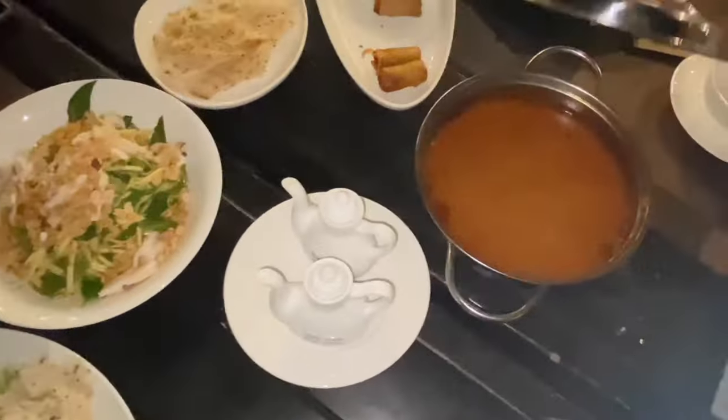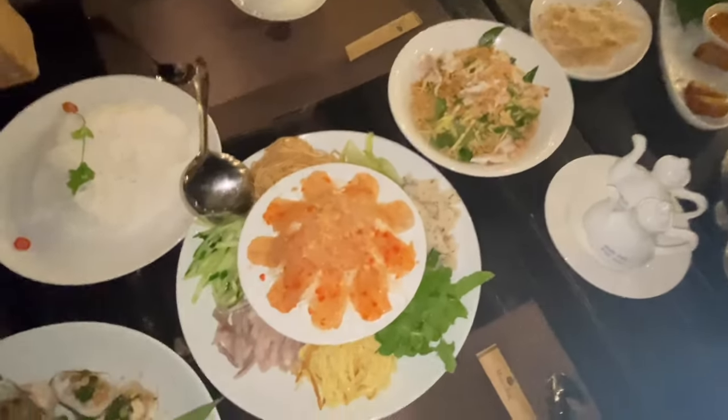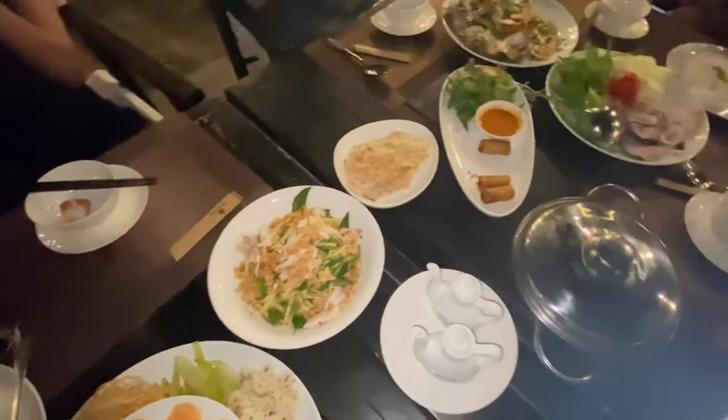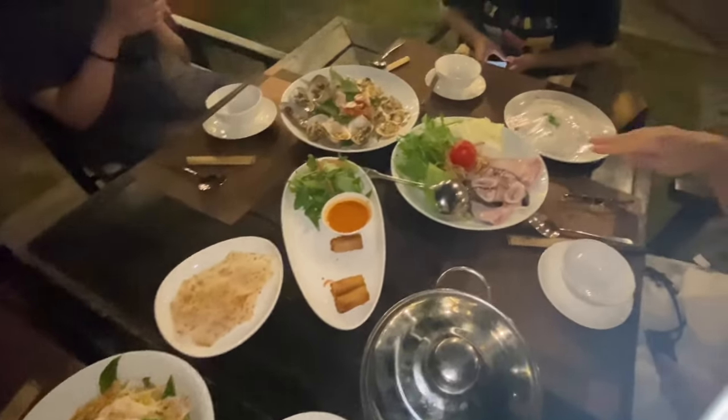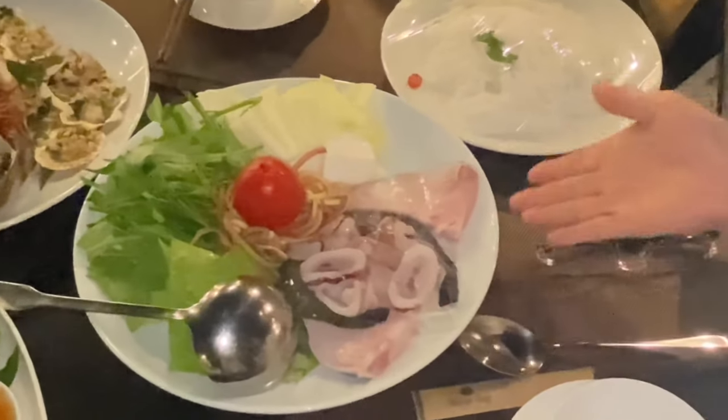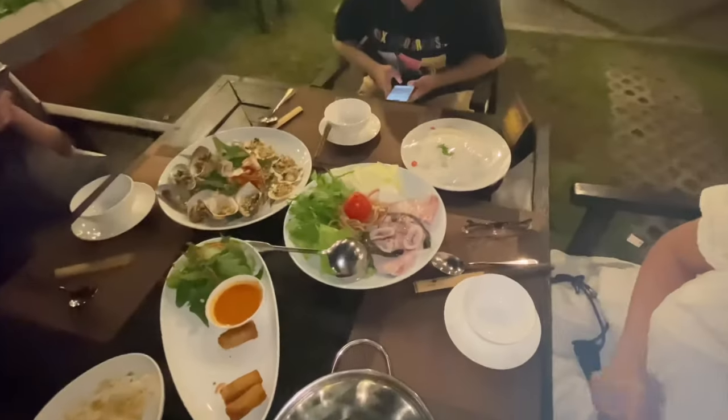Hot pot to go with the soup. Oh, okay. So you put that and cook it in with the soup. Looks like there's some pork. I have no idea. Some noodles. Fish salad. Spring rolls. Tom yum soup. And what is this plate here? This big one. Tom yum for the soup.